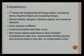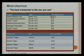And knowing that skin barrier defects leads them to have this increased chance of epidermal water loss, they have a reduced water binding capacity, and so with that their ceramide levels are also low. So moisturization is really so important. And the most important thing about moisturization is that the best one is the one that you're actually going to use. So, you know, if we're trying to say use this, and the family are like, well, we really don't like that, or we want to use another one, whichever they feel the most comfortable with and they like the most and have the best experience with is the one they should use.